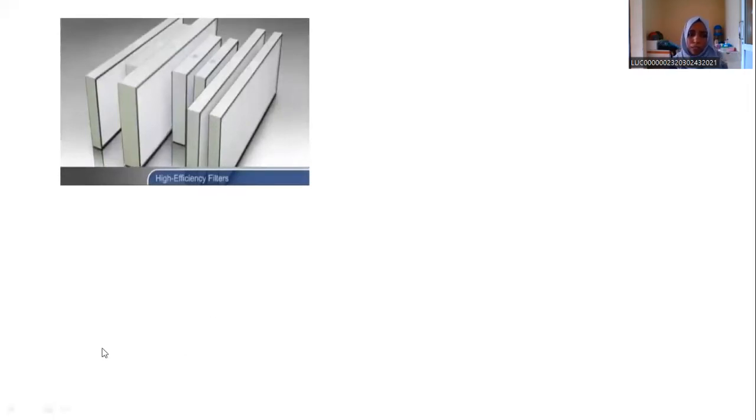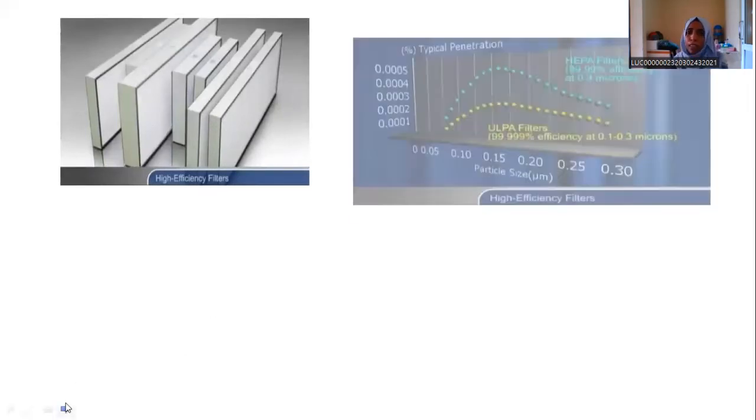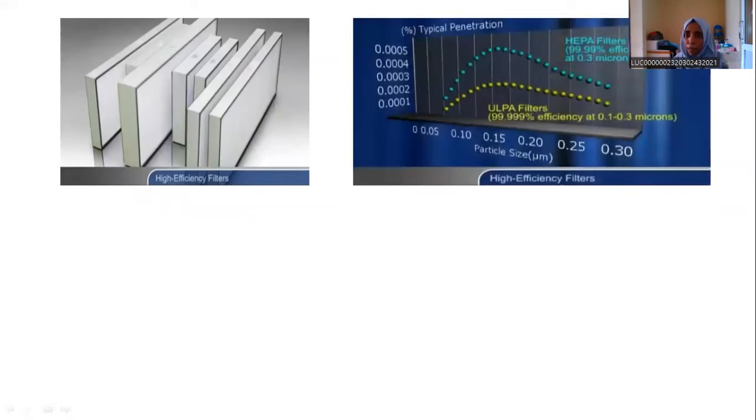It has high efficiency filters. The HEPA filters have 99.99% efficiency at 0.3 micron typical penetration, and the ULPA filter has 99.999% efficiency at 0.1 to 0.3 micron particle size.